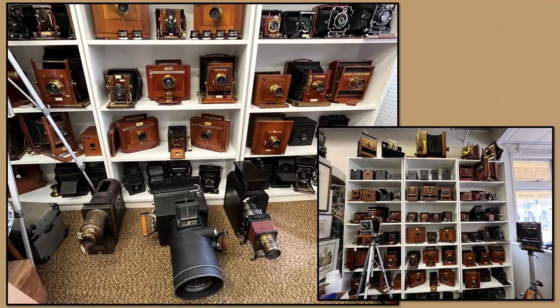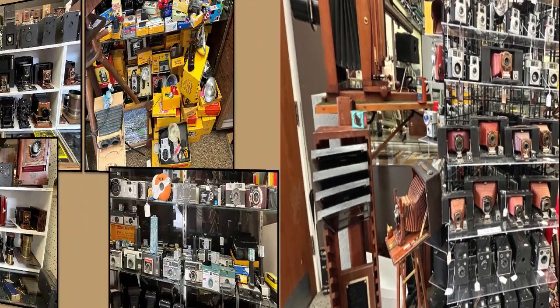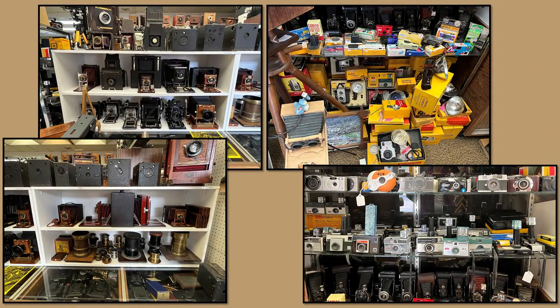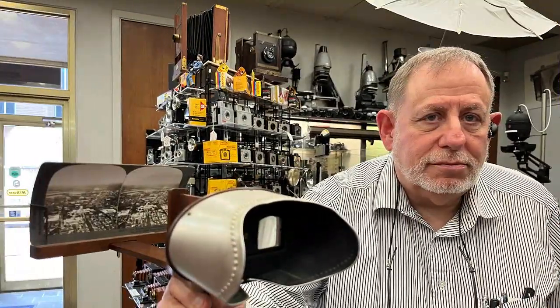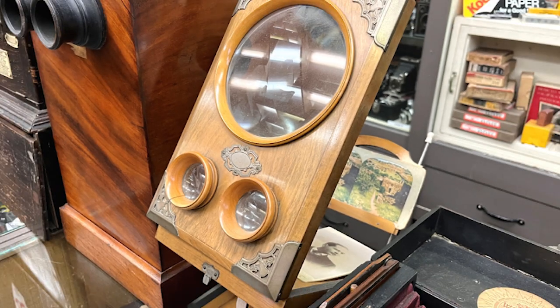There was no one in the museum the day we went except for the owner curator, and he was kind enough to show us around. There was so much to see. Fortunately, he has a handout that provides information on each of the exhibits. He let me look through this viewer to understand stereoscopes. You may have seen old-fashioned photographs where there's two images, and when you look through the viewer, it combines it as one to give it a 3D effect.